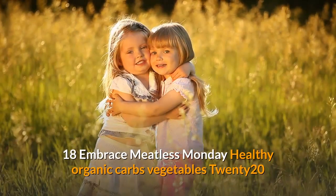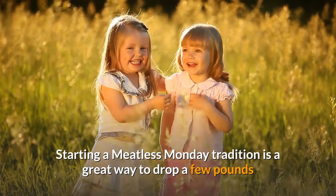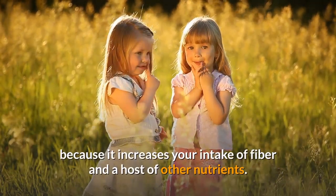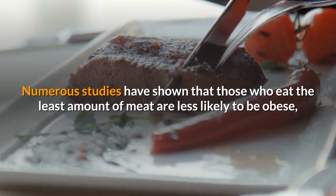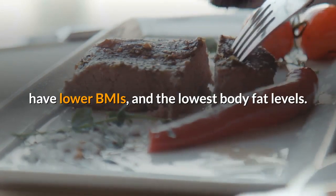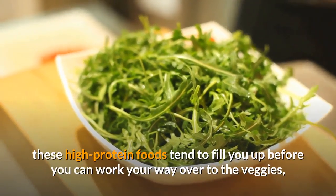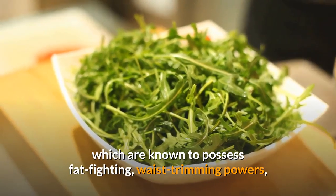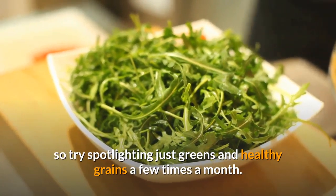18. Embrace Meatless Monday. Starting a Meatless Monday tradition is a great way to drop a few pounds because it increases your intake of fiber and a host of other nutrients. Numerous studies have shown that those who eat the least amount of meat are less likely to be obese, have lower BMIs, and the lowest body fat levels. Though it's perfectly fine to eat meat a few times a week, these high-protein foods tend to fill you up before you can work your way over to the veggies, which are known to possess fat-fighting, waist-trimming powers, so try spotlighting just greens and healthy grains a few times a month.